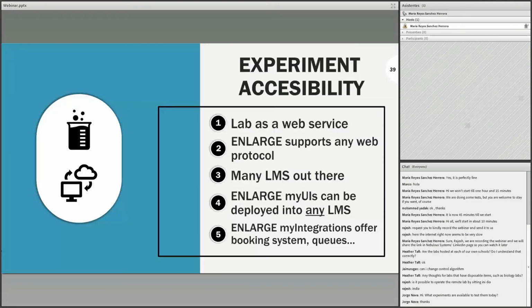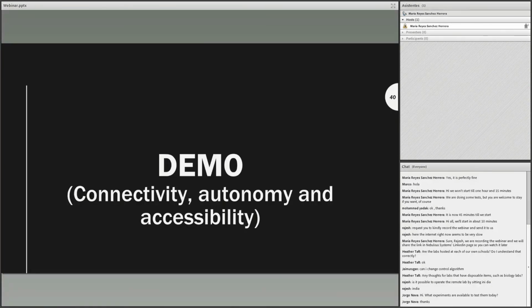And finally, the last part when enabling the remote operation of a system was the experiment accessibility. For this, you need your lab as a web service so that any web application can communicate with it. To this end, ENLARGE supports and integrates web protocols. Also, there are many learning management systems out there, and each institution may have a different e-learning platform in which they want to integrate their online labs as a fundamental part of their online courses. So that's why the ENLARGE web applications called MyUIs can be deployed into any learning management system. And finally, the My Integrations module includes solutions to control the access to the labs either through queues or through a booking system. And we have come to the last demonstration of the webinar.